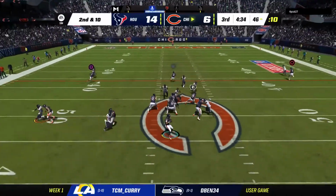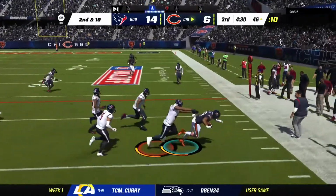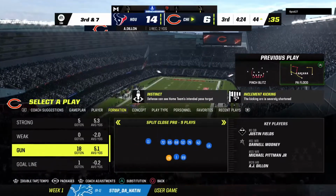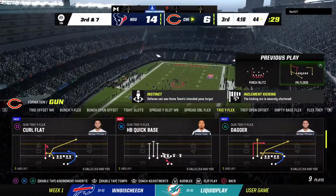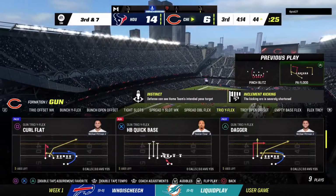Off play action, Fields. Now swing pass for Dillon. And they're going to get this to about the 44-yard line. Caught that look from you there, partner. I think we're on the same page on that one. Just his first catch. I think we both thought he'd be a little more active in the passing game. Let's see if that's the start of them trying to get the ball to him a little bit more here in the second half.